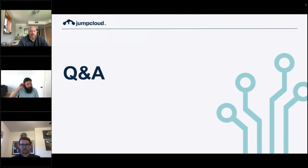So maybe that question I might have stated a little bit backwards. It doesn't sound like you have much need for JumpCloud to expand to anything, but any expansions you make, you're going to make with JumpCloud in mind, meaning that they're supported by your Open Directory platform.